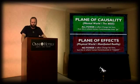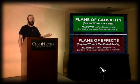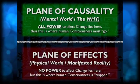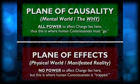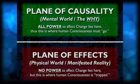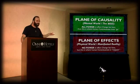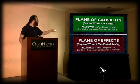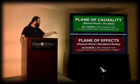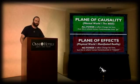And I just look at it in a simple graphic, in a simple chart or graph. This is the higher realm. This is the world of causality, the mental world, the why, the underlying causal factors that precede conditions which are manifested. This is where our consciousness has to go, because this is where all power to effect change is at, in the understanding of why that manifested to begin with. So these are the symptoms. This line could be looked at as the diagnosis. You have to make that diagnosis and get to the underlying causal factors that lead to the symptoms.